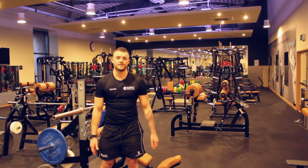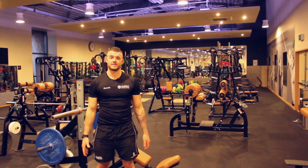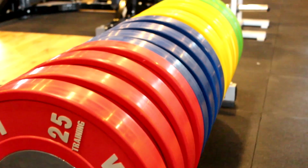Right guys, here we are in the free weights area at Surrey Sports Park. What I'm going to do briefly now is just go through the etiquette of this area as it has a specific set of rules. So first of all, when you're using the free weights area, the biggest rule that we have is putting your weights back at all times.